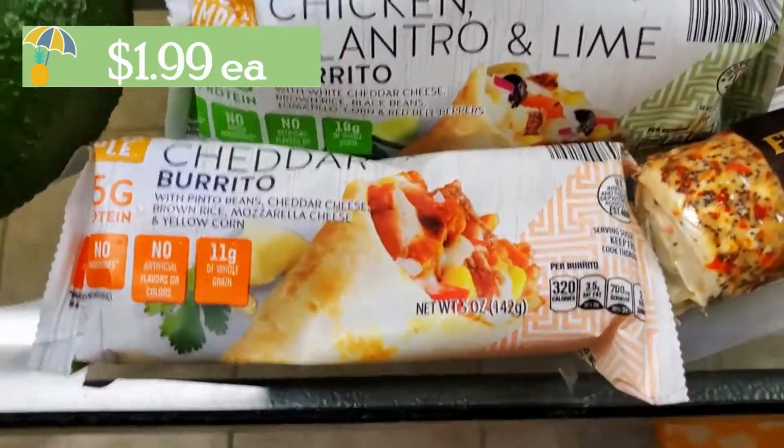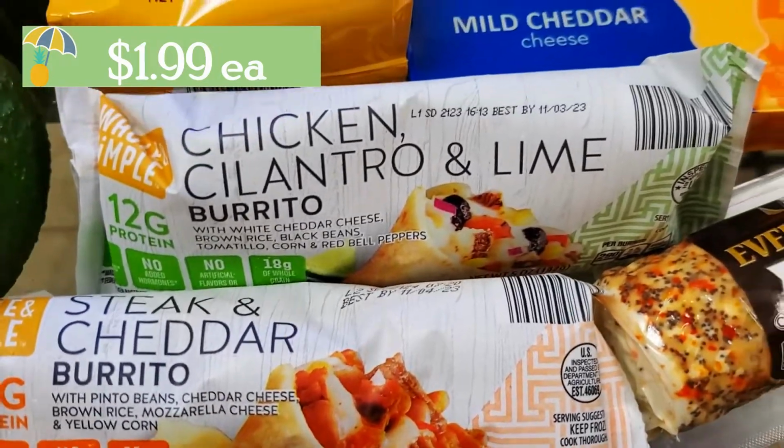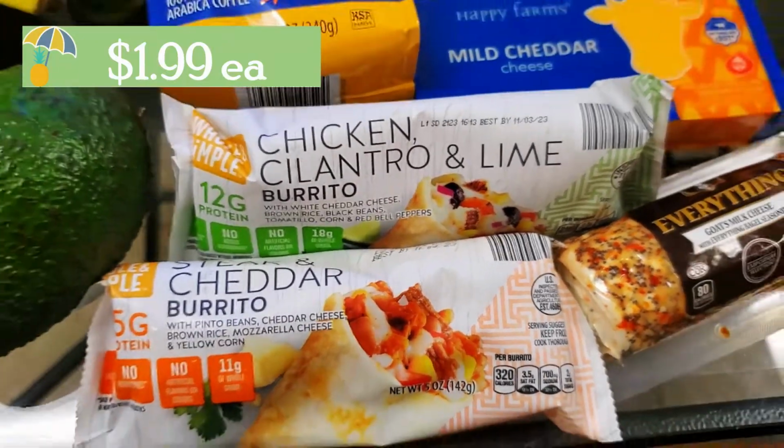These look good. These were an Aldi find in their freezer section. I grabbed these for my husband so he could take them to work to try them. Steak and cheddar burrito, and then chicken and cilantro and lime burritos.